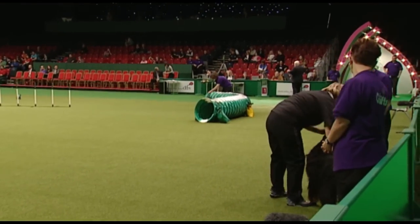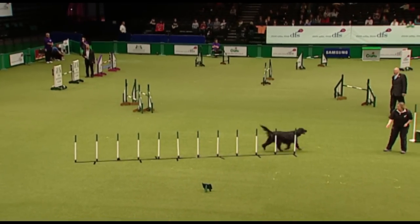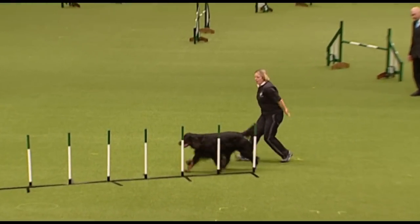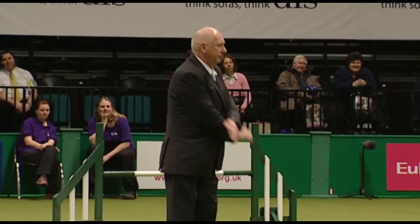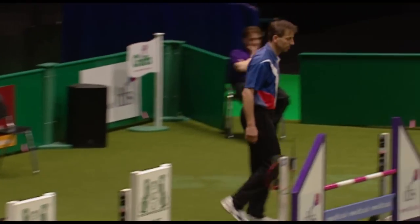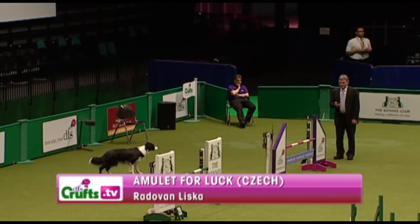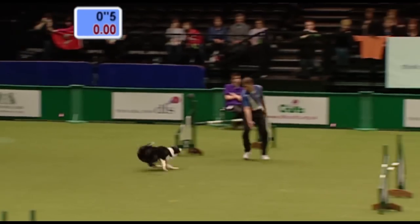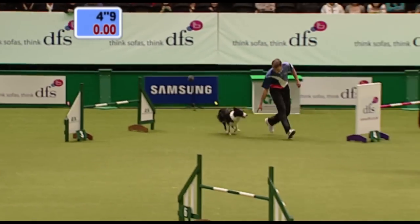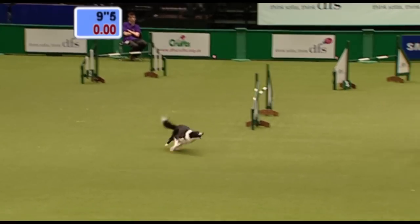Next to go is Radovan Liska from the Czech Republic. Radovan is working Lucky. You're under starter's orders, Radovan. She's a 5-year-old border collie. He's been doing agility since 1993, and Lucky is his fourth dog. So just setting the dog up for this two. A lot of people do this recall start. Gives the handler a chance to get into the right position, ready for the next obstacle.